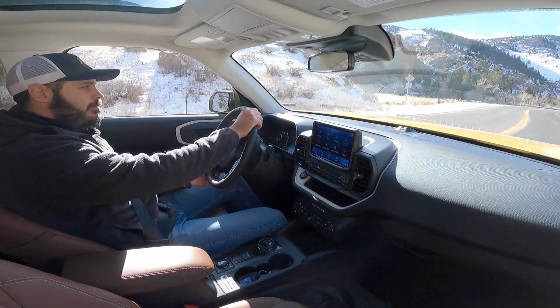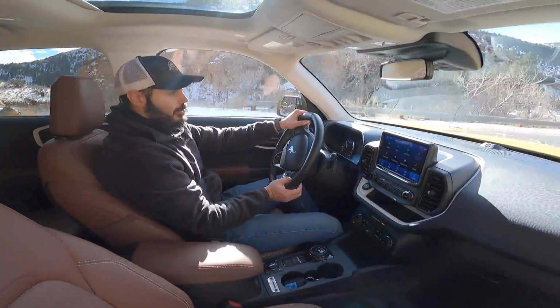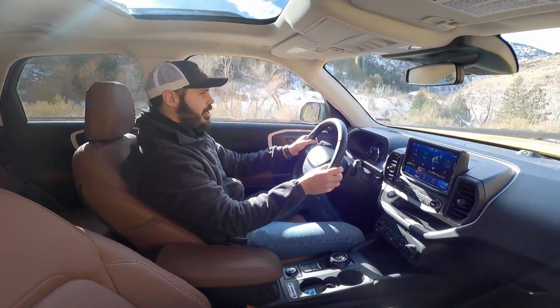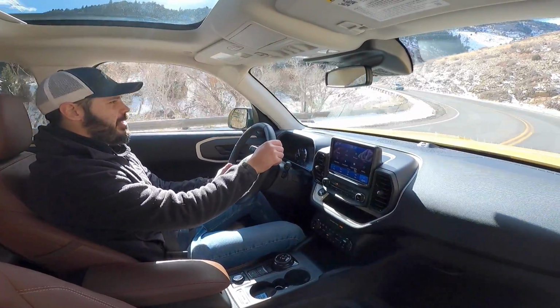Even though it is a fun car to drive, it's not really a car that I would pop into manual and do some sporty shifting with a lot of the time. It feels like it's more suitable to stay in automatic.